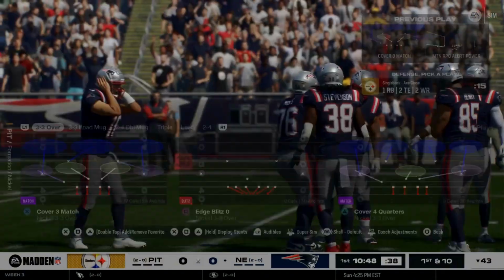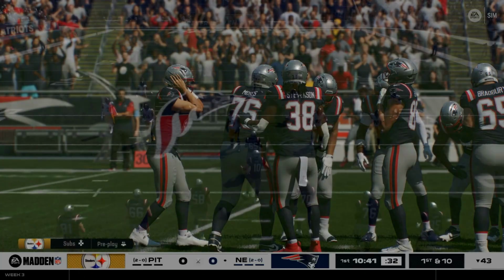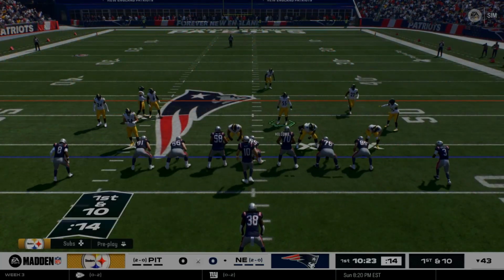I hate RPOs. I really do, because if you're in zone coverage, them RPOs will light your ass up.